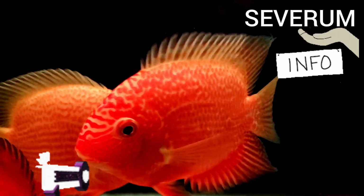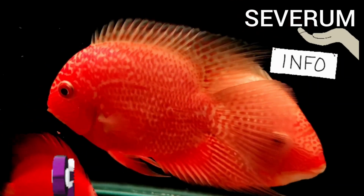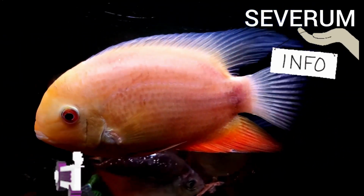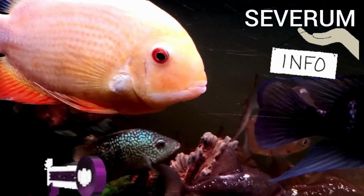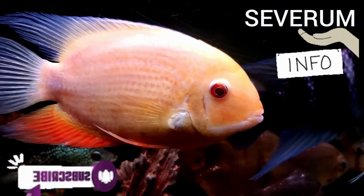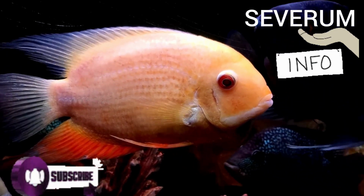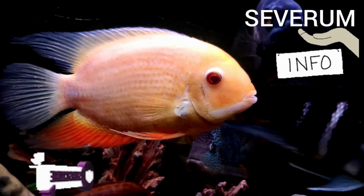Right now, as you see on the screen, those are my red Severum. Beautiful Severum. They're in my discus tank. This is the gold Severum right here. See the gold on the body with those nice beautiful red fins. Calm fish. So let's get into what I feed these guys.